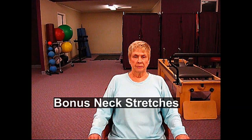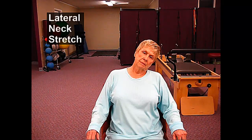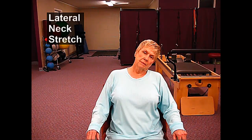If you notice a real lack of flexibility in your neck, here's a few more stretches you can add to your list. To stretch the muscles on the side of the neck, try a lateral neck stretch by keeping your shoulders down and then letting your ear drop towards your shoulder. Hold for 5 to 10 seconds before going the other way and try 10 times on each side.